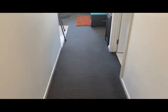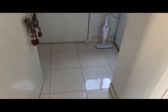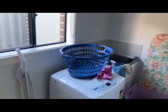Internal access to our single car garage here with door through to our backyard as well. Internal laundry with storage.